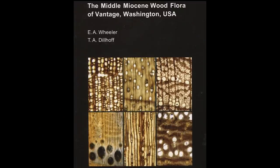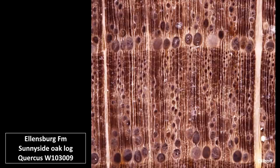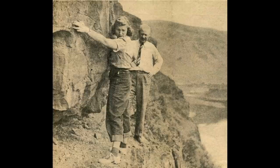Wonderful. Tad Dilhoff has put together really the best resource available, in my opinion. It's a beautiful, glossy little book called Middle Miocene Wood Flora of the Vantage, Washington, USA. It's a few years old, but really well worth your efforts to get it on Amazon, perhaps. And Tad has continued to help us identify woods, understand, and try to promote new work with these petrified wood samples to eventually solve the mystery of the source. Okanagan, Cascades, both, or neither.